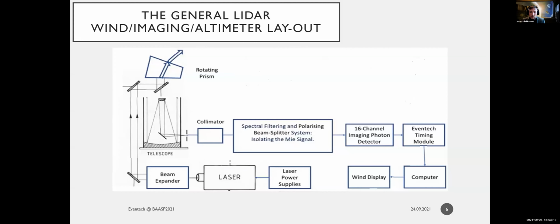If we talk about correlation wind LIDAR, the LIDAR system uses the same laser and operates at the same 355 nanometers. That allows us to obtain high resolution spectral separation, so that we can isolate the Mie signal from aerosol and the usually larger Rayleigh signal from molecular scattering. And those signals can then be filtered and passed to the processing unit.